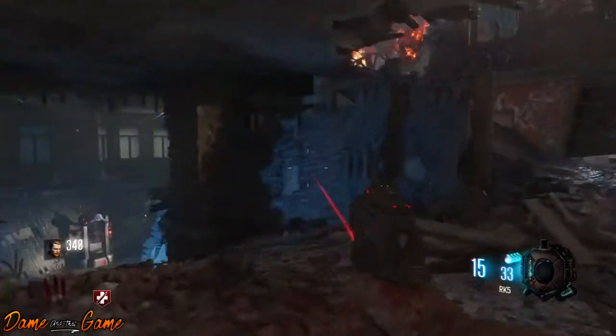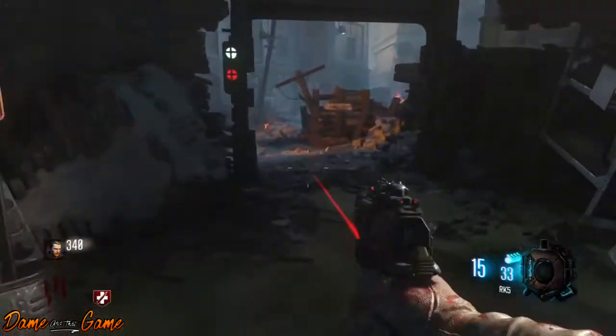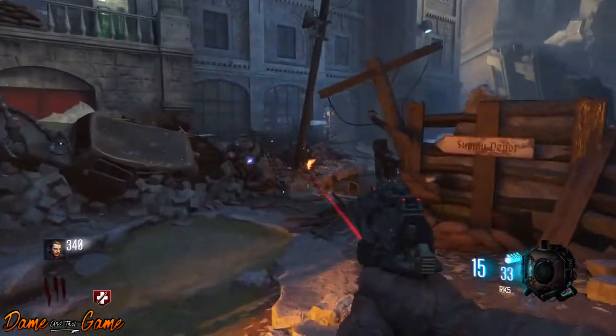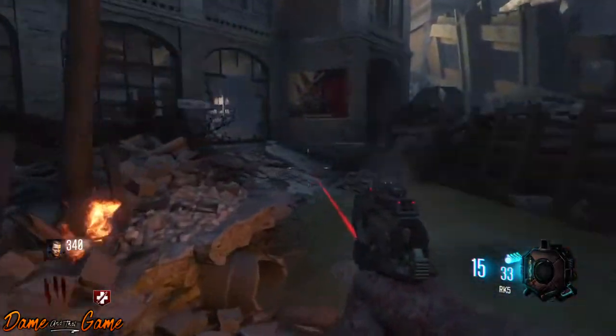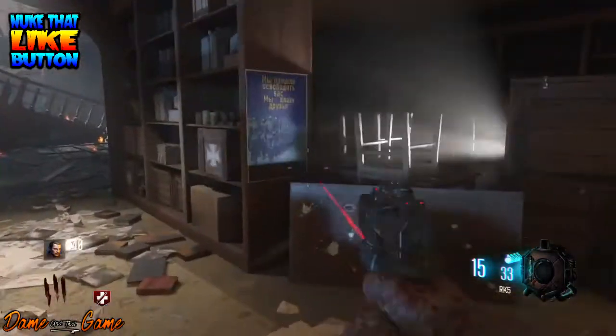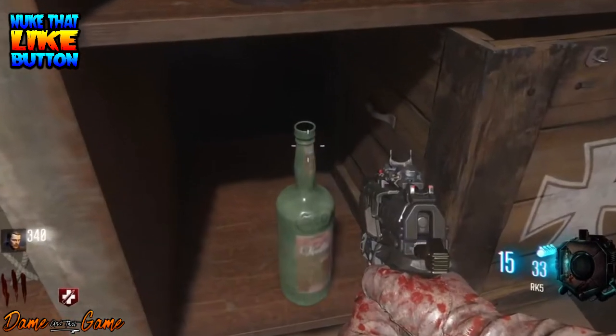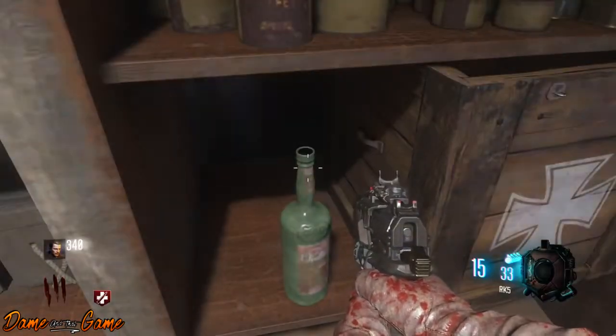And the last and final location for the last vodka bottle will be inside the supply depot. If you go through the supply depot, walk to the back, there will be a shelf or a bookcase, and your last vodka bottle will be there. Again, you press X on Xbox or square on PlayStation to activate it, and it will play the brand new Easter egg song Dead Ended.